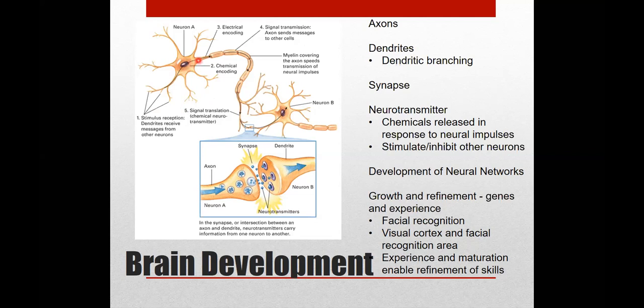Then we also have this axon, this longer cable-like structure, and this can conduct messages called neural impulses, which eventually reach these terminal buds here. And this then stimulates the release of chemicals called neurotransmitters into this synapse. The synapse is a connecting point between a neuron and another cell, whether that be a muscle cell, whether that be another neuron. So these neurotransmitters then bind up with specific receptor sites on other cells in order to influence them. Neurotransmitters then may stimulate other neurons, causing them to become more active, or they may inhibit the activity of other neurons.